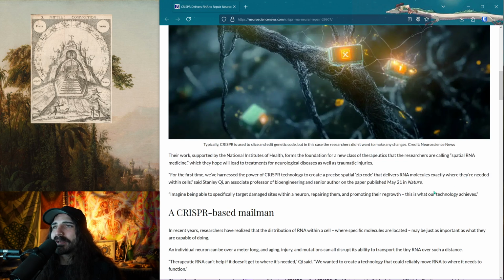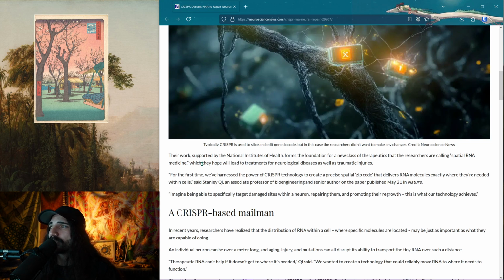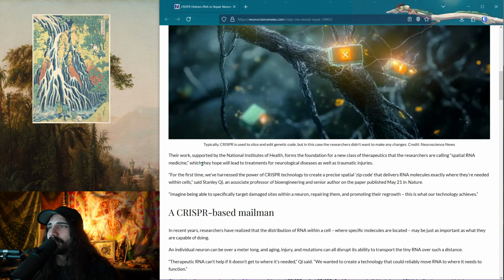Their work, supported by the National Institutes of Health, forms the foundation for a new class of therapeutics that the researchers call spatial RNA medicine, which they hope will lead to treatments for neurological diseases as well as traumatic injuries. For the first time, we have witnessed the power of CRISPR technology to create precise spatial zip codes that deliver RNA molecules exactly where they need to be within the cell. Imagine being able to specifically target damaged sites within neurons, repairing them, and promoting their regrowth. This is what our technology achieves. And then it'll just be to repair your heart and brain constantly.